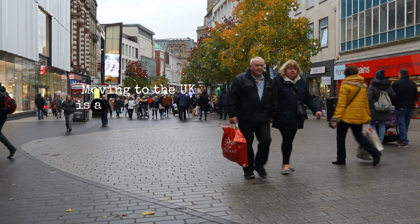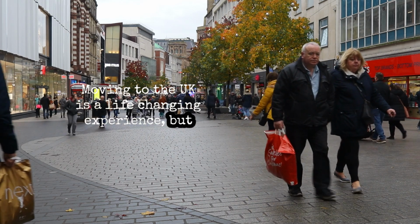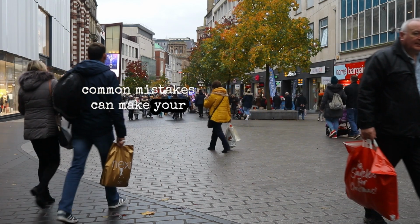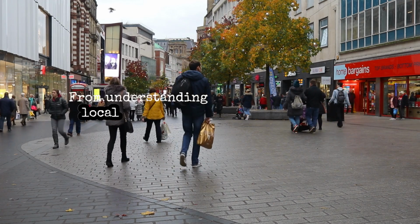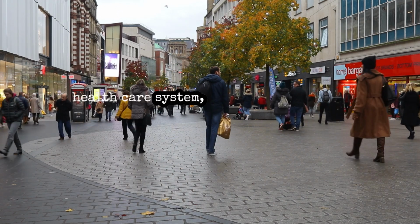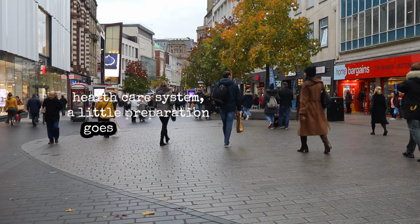Moving to the UK is a life-changing experience, but avoiding these common mistakes can make your transition smoother and more enjoyable. From understanding local customs to navigating the healthcare system, a little preparation goes a long way.